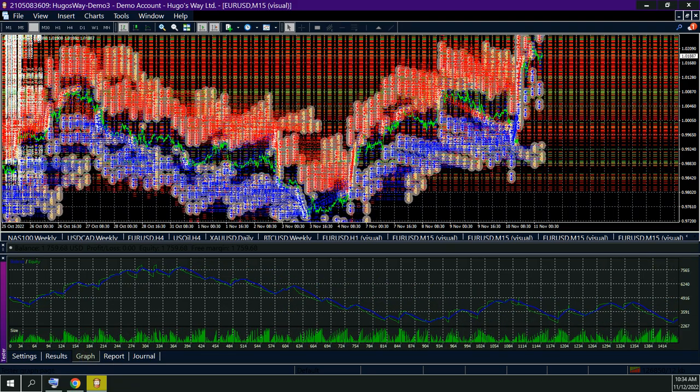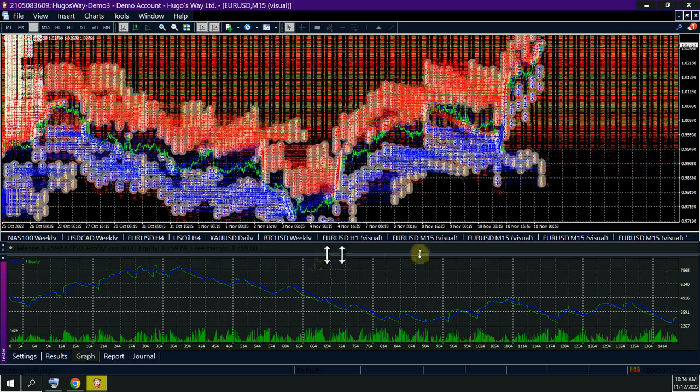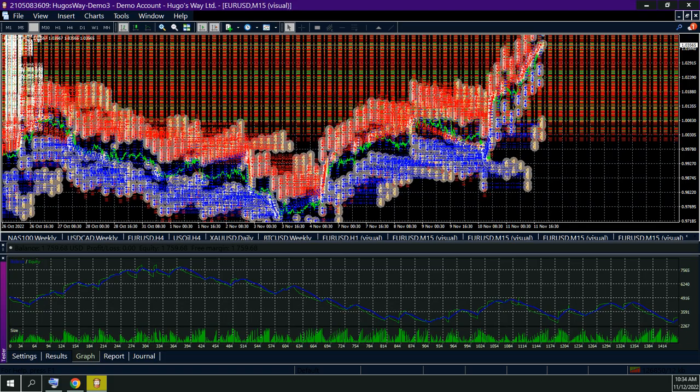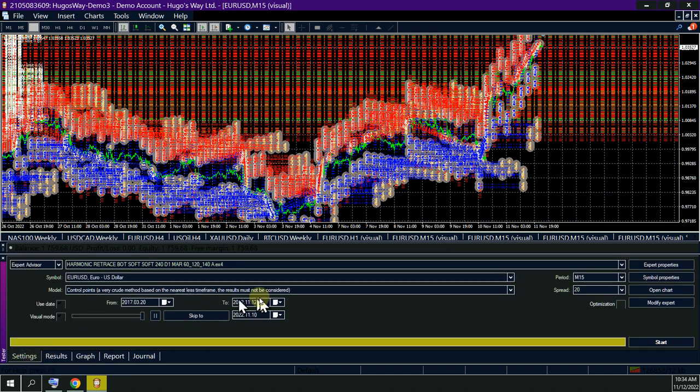Oh, geez, we had some money there for a little bit. We were up $1,200 at one point. I just got hammered. Oof. $800. Yikes. Well, good thing we didn't put $10,000 in there.